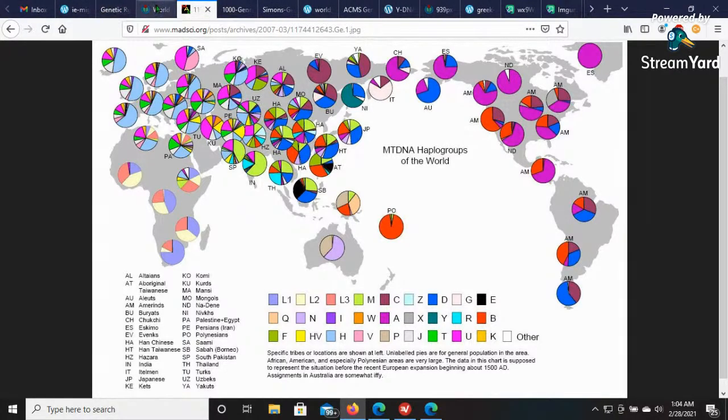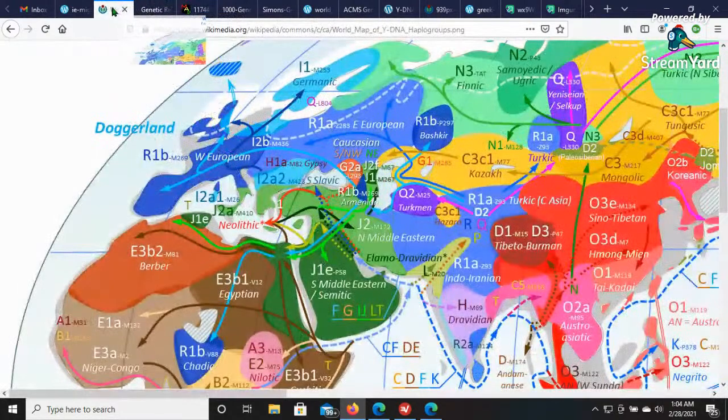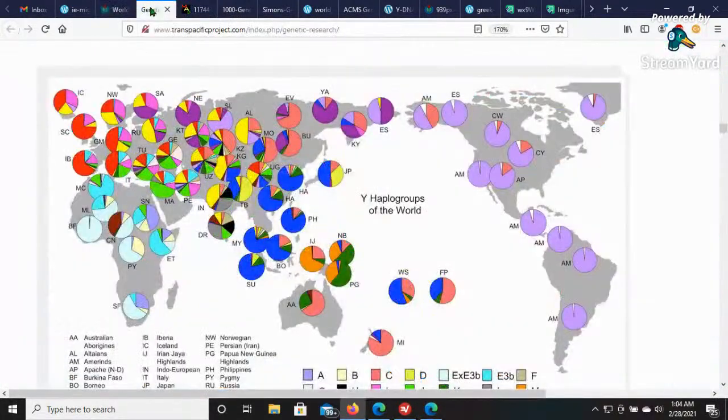Okay, so let me go here. So it's this one. Y haplogroups covering Europe. And look at Dan's genetic diversity here. Yeah, some genetic diversity. So I can say to Dr. Dan, he has no clue what he's talking about, because this is not genetic diversity. This diversity here in Eastern Africa and Northern Africa is from Mesopotamia.